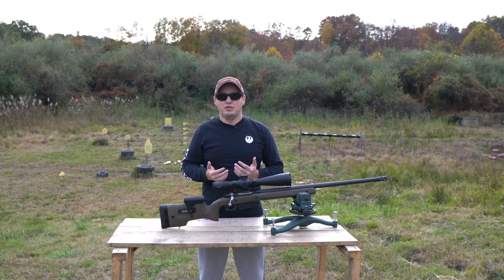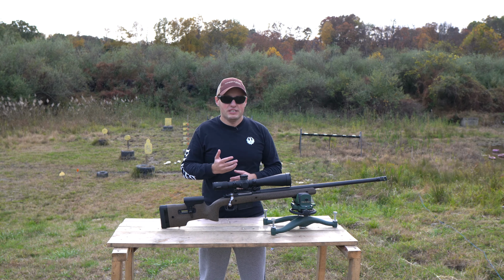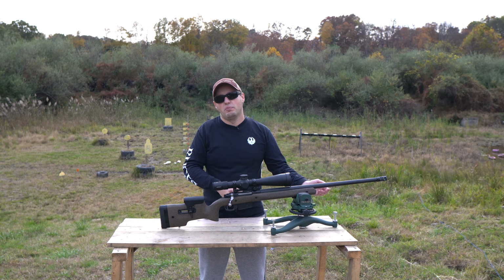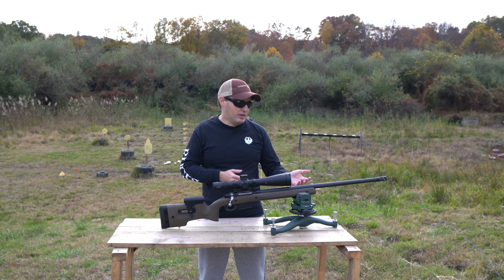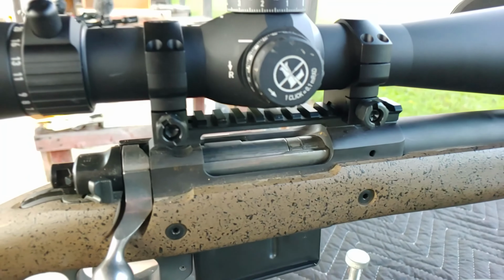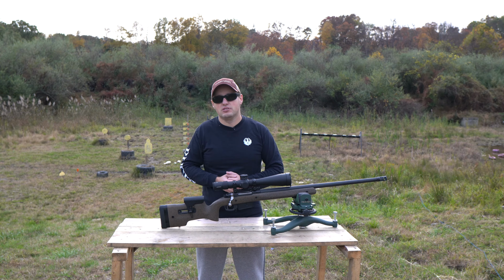The barrel is free-floated as it goes into the action. Free-floated means that the barrel is only attached to the action and that there's nothing stopping it or touching the barrel in between that would distort barrel harmonics. Even though the barrel may be the same as the Ruger Precision Rifle, you're not going to find any free float rail here. The action on this gun is a Mauser-styled controlled round feed versus the push feed action found on the RPR and most other rifles today.